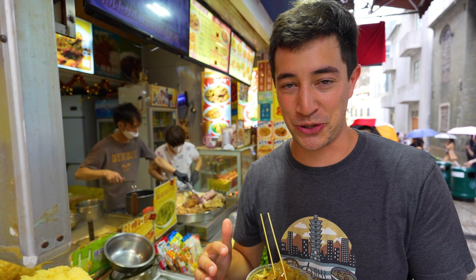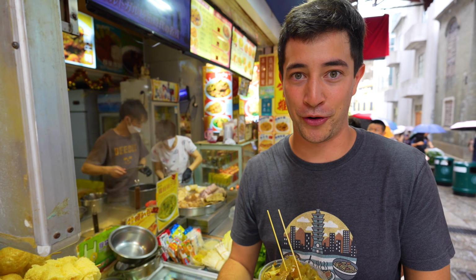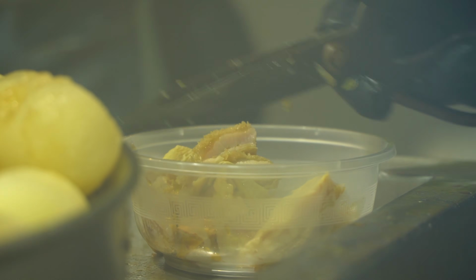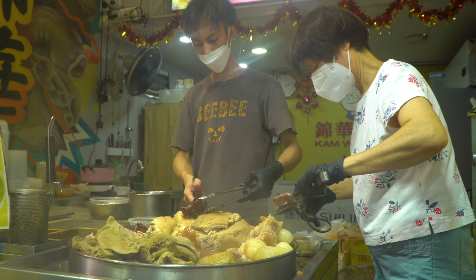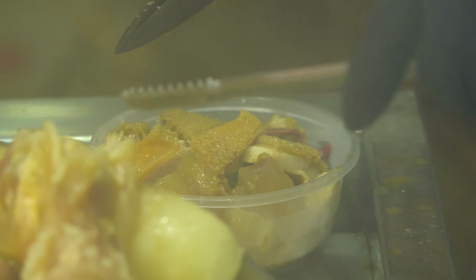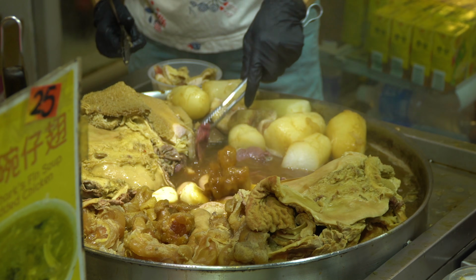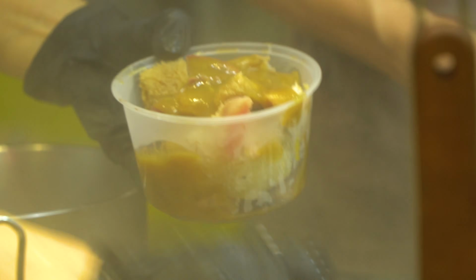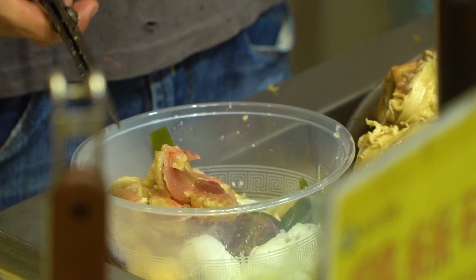This place is super popular for their beef offal with curry, and they have a literal bubbling cauldron full of every cut of beef imaginable. I saw liver, tripe, intestines, all kinds of tendon, and they just snip it up with the scissors into small bite-sized pieces, and then they slap a big sloppy curry on top of that. And if you want, you can also order it with spicy sauce, which of course I did.